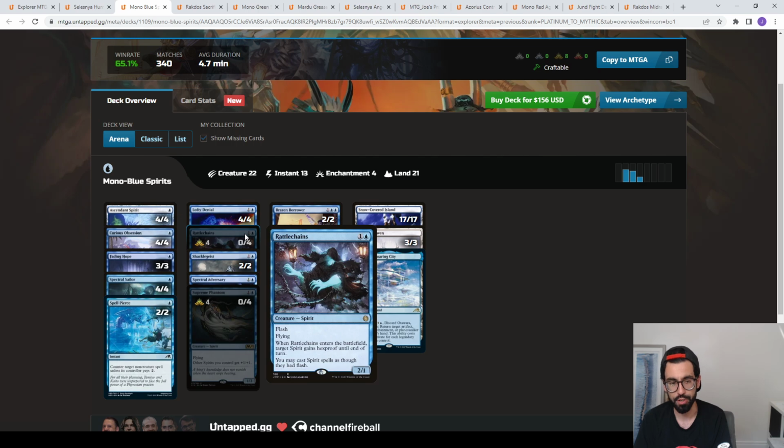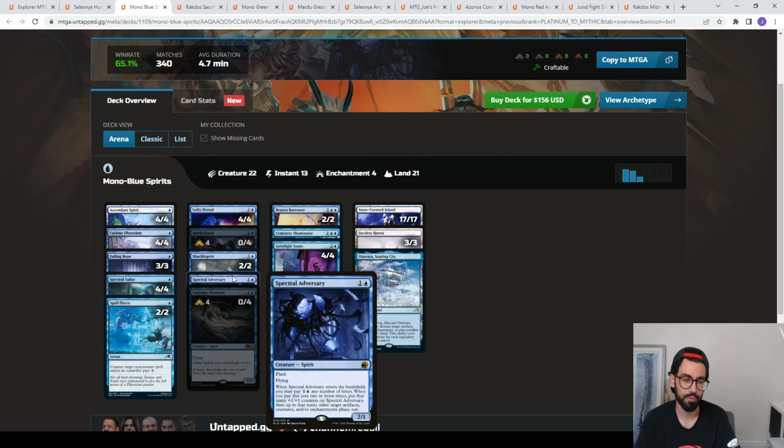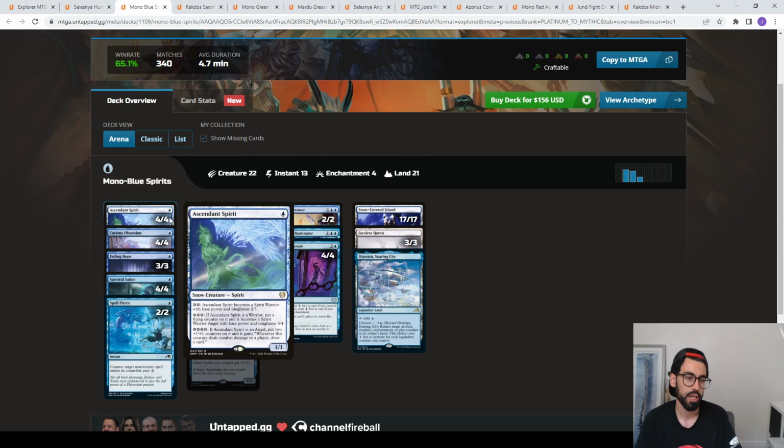Rattlechains is a really good engine for this deck. Protects your stuff at instant speed, giving hexproof. So it's like a protection spell. It's also a creature that lets your other spirits come and play with flash. You have lord effects and Supreme Phantom. Spectral Adversary can phase out your opponent's stuff. Shacklegeist can get rid of attackers or blockers.